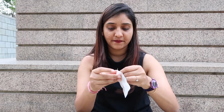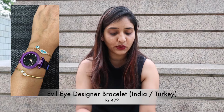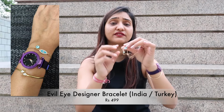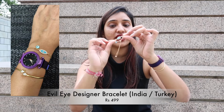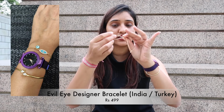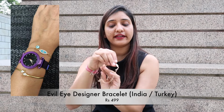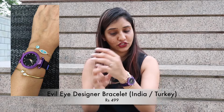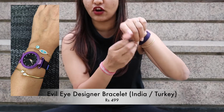And from India or Turkey we have this. This one came in this cute little red potli, and this is one of those bracelets, you know, the bracelets that save you from jinx. This blue eye bracelet, I'm sure even if you don't believe in it, you would have seen this on the internet somewhere. This is a very classy, minimalist kind of bracelet. You can easily wear it. You just pull the string, and you can easily fit your arm into this. So this is how it looks like.